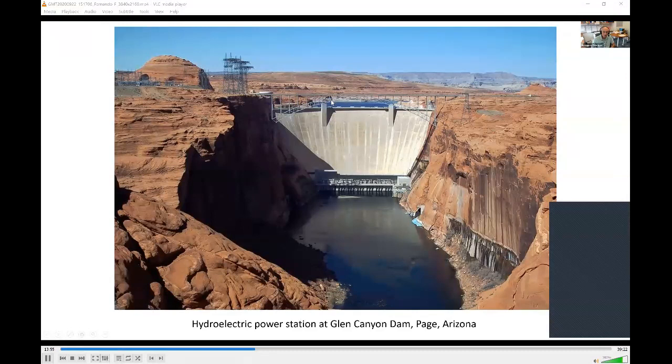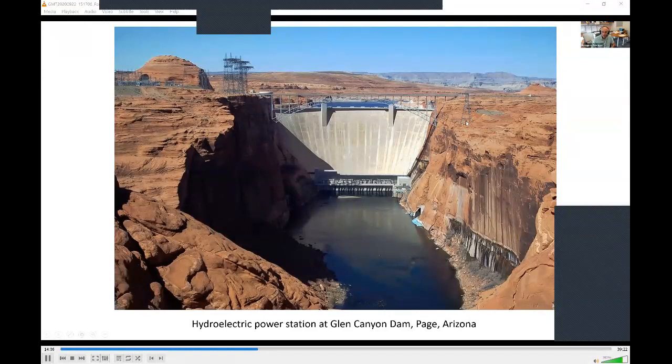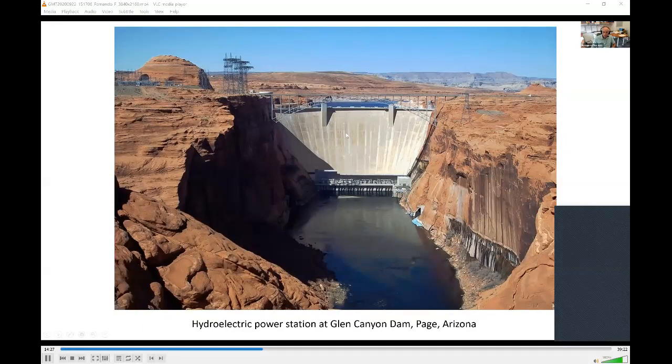You can see here where the support of this arch is connected to the rock, and then there's another piece there. But as you see here, we have two structures here, not only the dam itself, but the bridge that is shown here. Both of these must be designed to resist different loads.